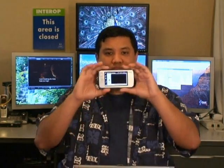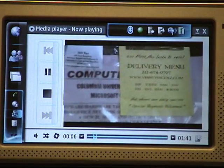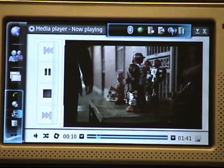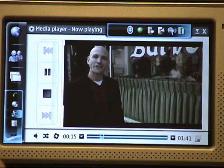Speaking of video, the N800 excels at playing video on its built-in media player. This is a little video that was loaded up on the SD card inside of the unit and then transferred over to the internal memory. As you can see, it's smooth, it's crisp, it's clear, it supports a wide range of formats for video and for audio.